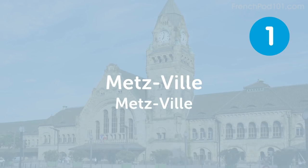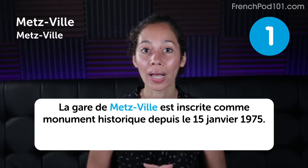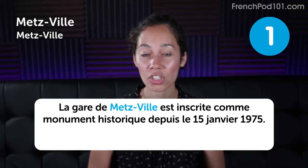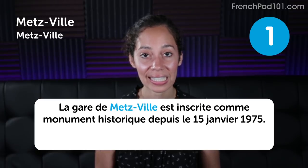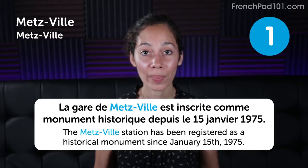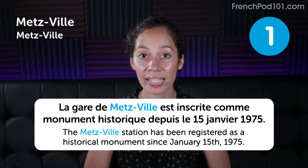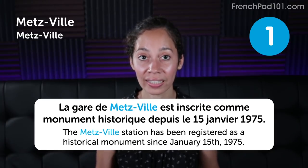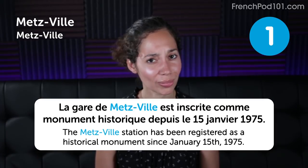Metzville. La gare de Metzville est inscrite comme monument historique depuis le 15 janvier 1975. The Metzville station has been registered as a historical monument since January 15th, 1975. I've been to Metz once. I don't remember using the train though.